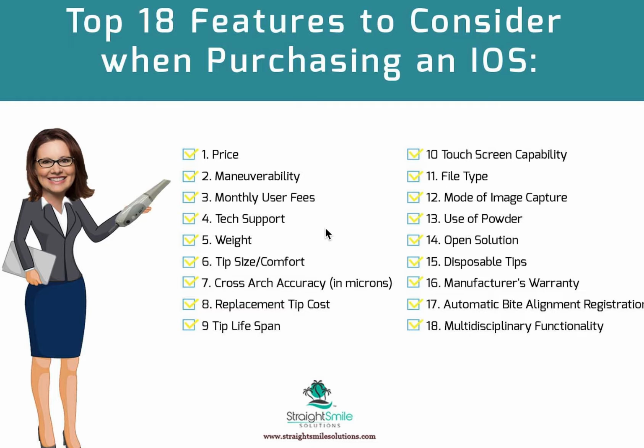Monthly user fees. Some scanners have monthly fees. Some don't. Some do only for the first year. Some don't include the data fee. So these are all things you need to ask and look into and add into the overall cost of the scanner.